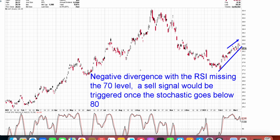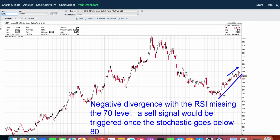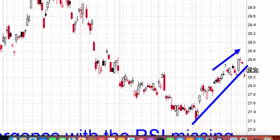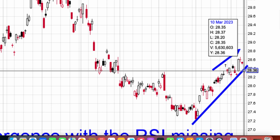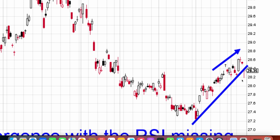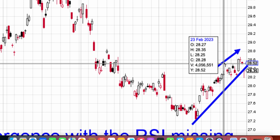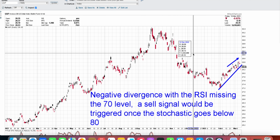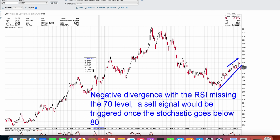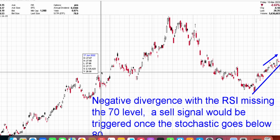UUP, definitely in a new downtrend. It collapsed today, even though the dip buyers bought, but it still broke the trend line. This is not a hammer. A hammer is when you go to a low, and you're really consolidating at a high, so it's not really a hammer at all. It's like considering this as a hammer. Where are we?